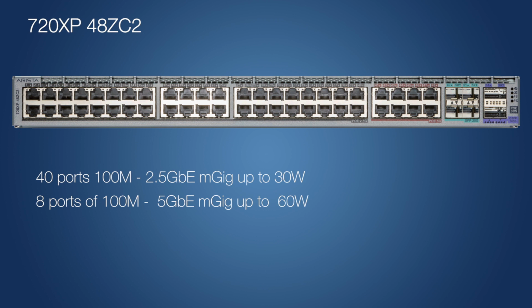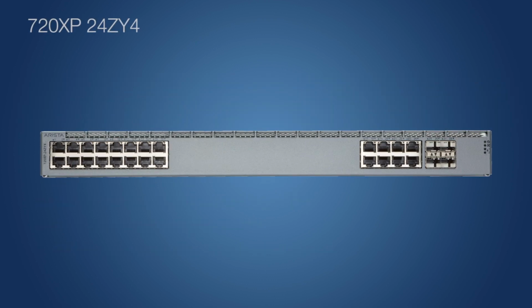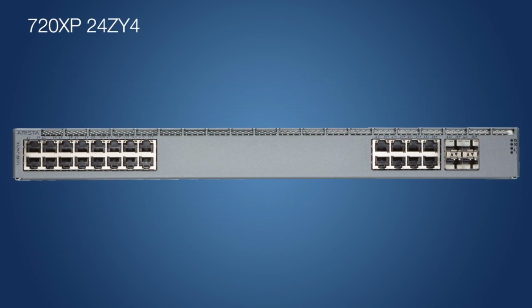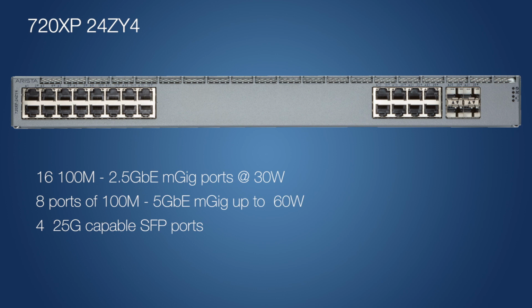The 48ZC2 also has 4 SFP Plus ports supporting up to 25 gig, plus another 2 QSFP ports supporting 40 or 100 gig Ethernet. The smaller 24ZY4 platform provides 16 100 meg to 2.5 gig mGig ports at 30 watts, plus 8 100 meg to 5 gig mGig ports at 60 watts, plus 4 25 gig capable SFP ports.